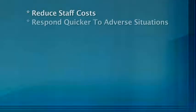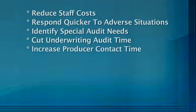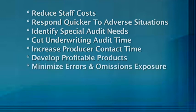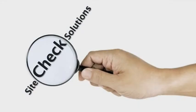In this electronic white paper, you'll learn how the latest technologies are helping insurance carriers to reduce staff costs, respond quicker to adverse situations, identify special audit needs, cut underwriting time devoted to audits, increase producer contact time, develop profitable products, minimize errors and omissions exposure, reduce claims, lower claim costs, and minimize reinsurance issues. Let's take a closer look at what Smart Inspections can do.